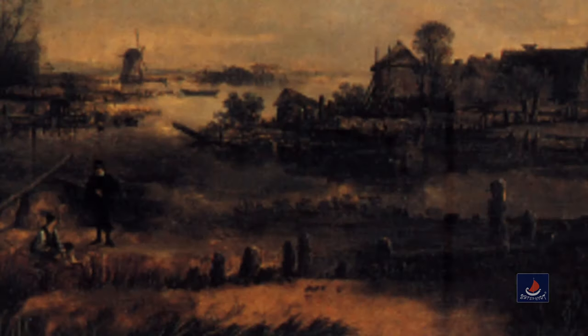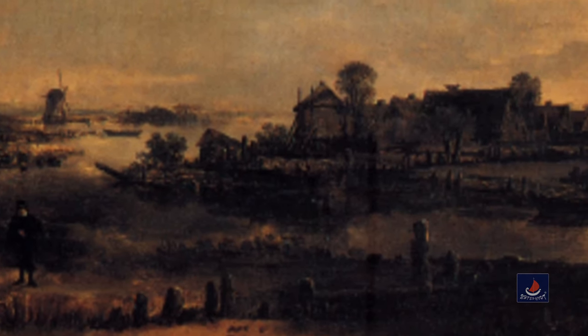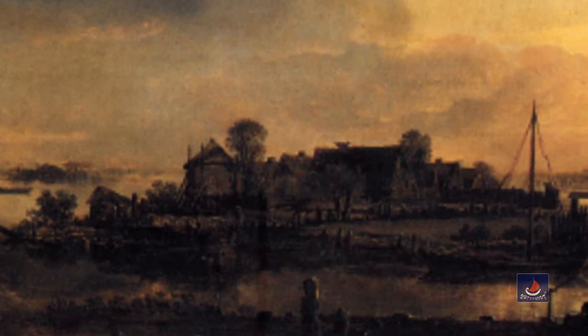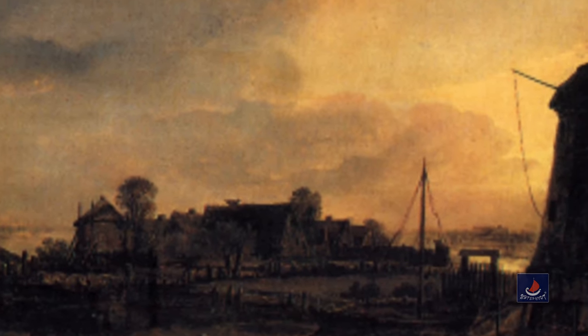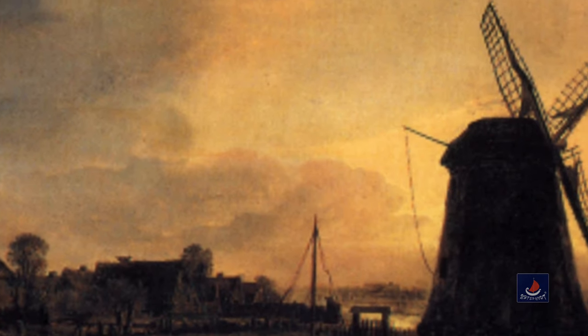This master worked in the mid-17th century and introduced new pictorial effects to Dutch landscape painting, those of intense moonlight. Being a subtle colorist, he loved to render the complicated natural states of light, night, sunset, or sunrise effects.